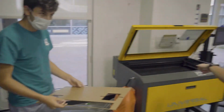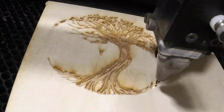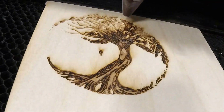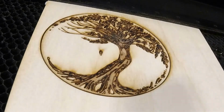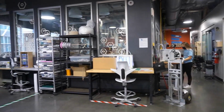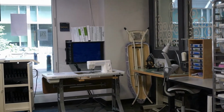We also have 2 laser cutters, and these cut anything from wood to marble to even denim. And I would say that these are some of the most popular tools here at BeAM. We also have a textile area filled with a variety of different sewing machines. Lots of people are coming in right now to make their masks. I actually made this one here at BeAM. And if you want to make it, we also have instructions on how to do so.